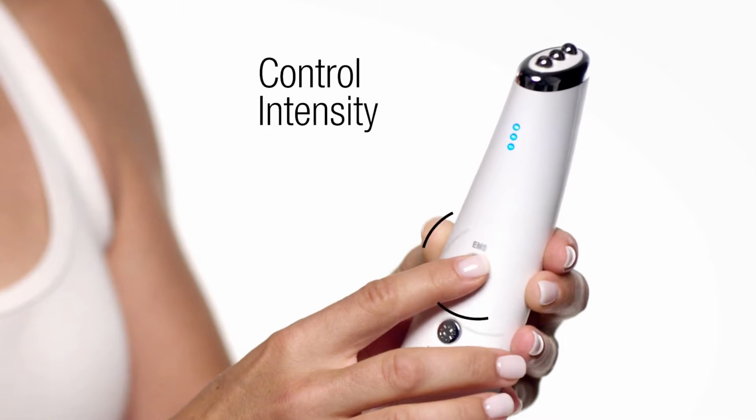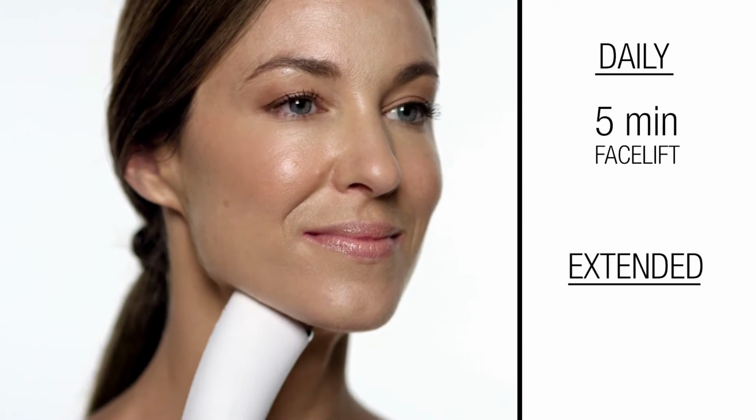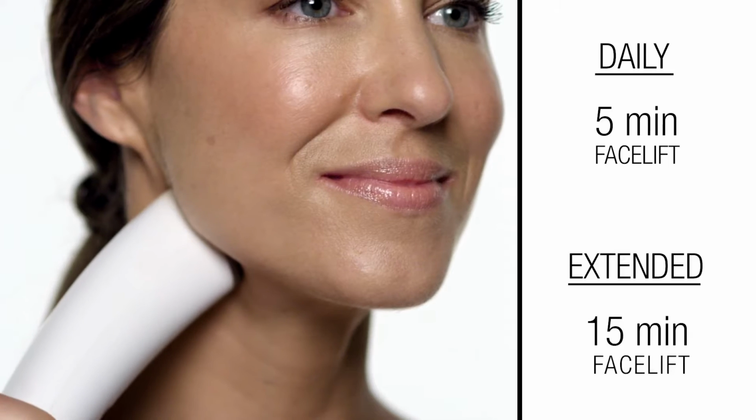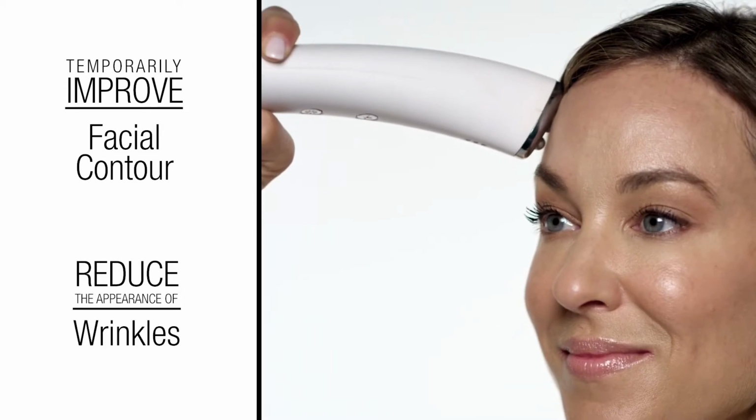Control the intensity by pressing the button. You may feel a slight tingle. You can do the daily 5-minute facelift or the extended 15-minute facelift. Both help temporarily improve facial contour and reduce the appearance of wrinkles.